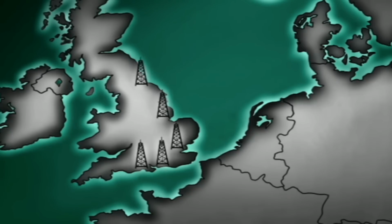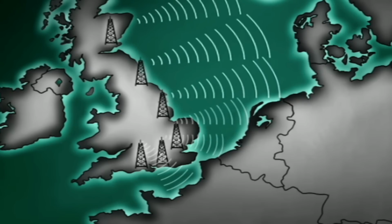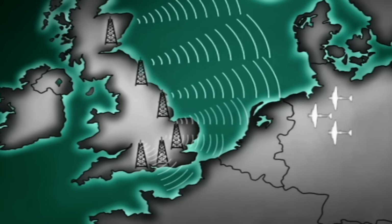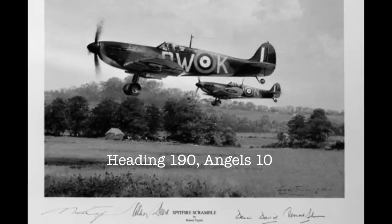But there was no point in phoning up the airfield and telling them and writing down where it was. No, you needed to get the aircraft up in the air and have a system of telling the lead pilot where to go once he was airborne. And that's how they did it. British fighters would take off not knowing where their target was, and then they were given a heading and a height for an intercept.